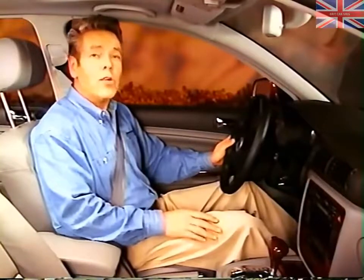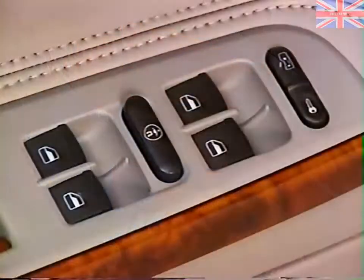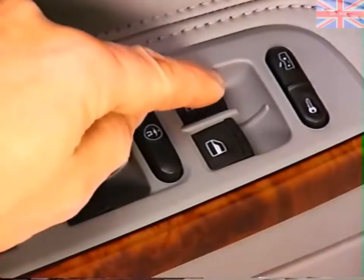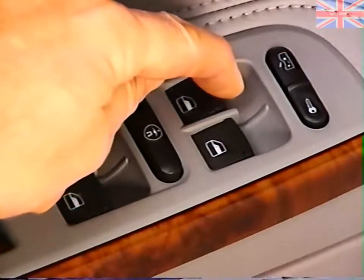Your new Passat is equipped with power windows. The front windows can be operated in either manual or automatic modes from the switches in the driver's door. To lower a window in the manual mode, push the switch down one notch and hold. To close the window, lift the switch up one notch and hold until the window has reached the desired height.